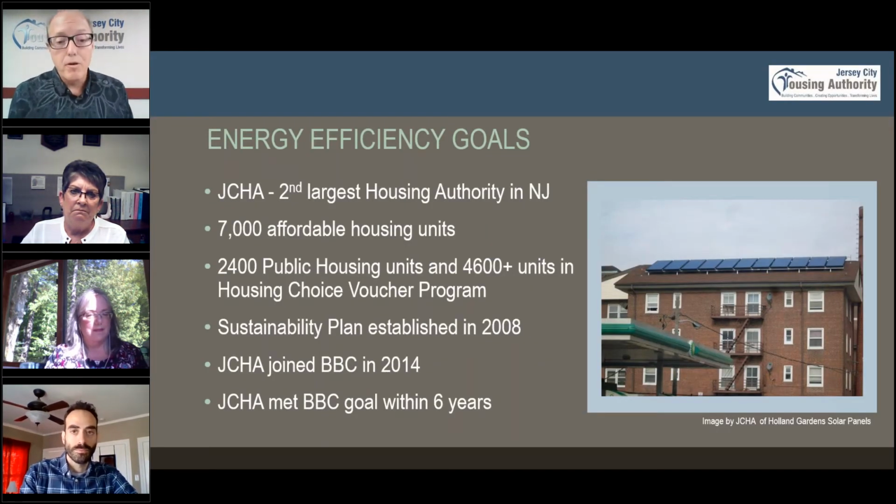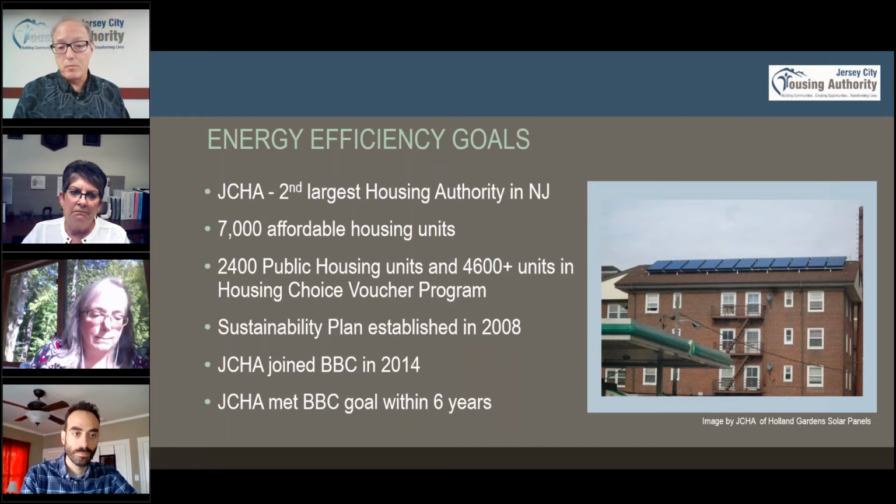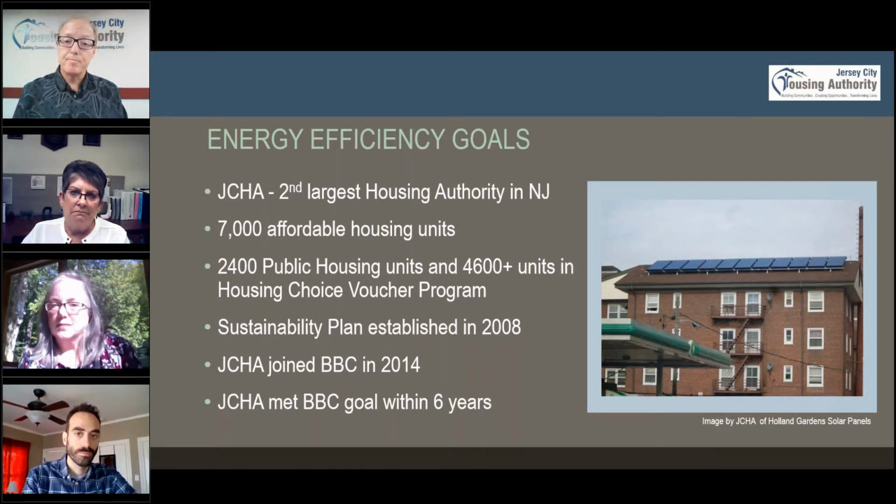So just a little bit about the Housing Authority. We are the second largest housing authority in New Jersey. We have approximately 7,000 affordable units, 2,400 public housing, and 4,600 Housing Choice Voucher Program voucher units. In 2008, we created what we call the Sustainability Plan, but in project management parlance, that would be the charter, and it is something that we use right through to today. We joined the BBC in 2014, and we met our BBC goal within 6 years. Next slide.